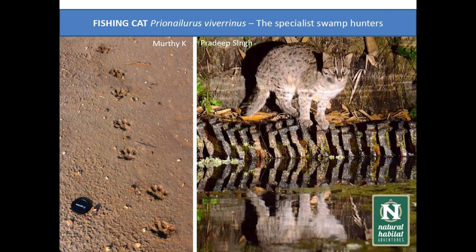In fact, there is a study which showed that there were almost 20 fishing cats in one of these areas. And you rarely see them unless you go out at night, like you can see in the picture to the right. So that's a fish farm where people are growing fish in that pond, and the cats come there and hunt the fish through the night. It's quite an exciting way to see this fishing cat. That's how I've seen my fishing cats too.